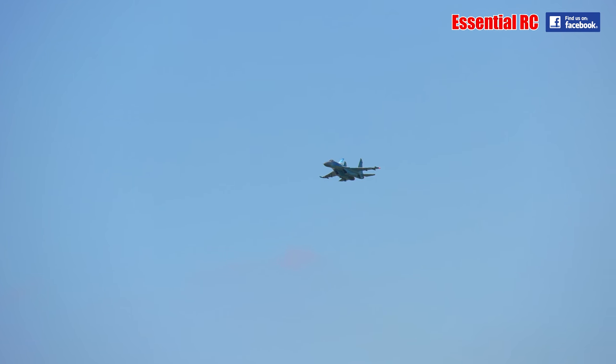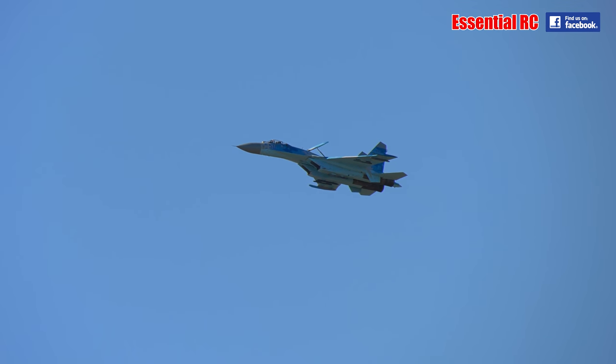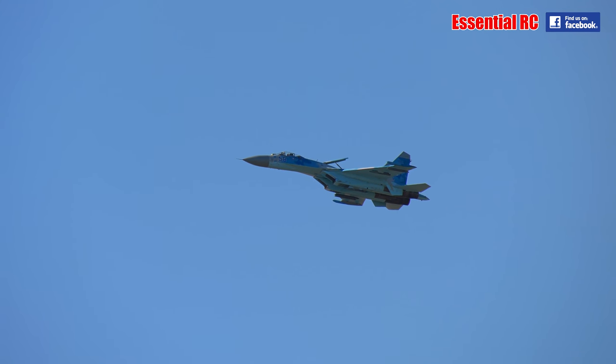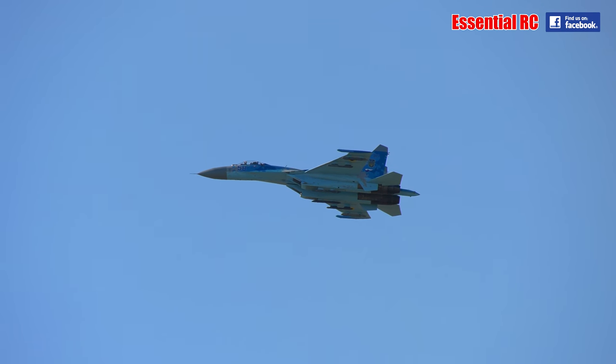Now, we can tell this is an upgraded flanker because of the so-called pixelated colour scheme that's applied in blue, and that is put on the aeroplanes after they undergo a general overhaul. The same is true of other Ukrainian Air Force aircraft. And now, a slow pass with the big dorsal air brake shifted.